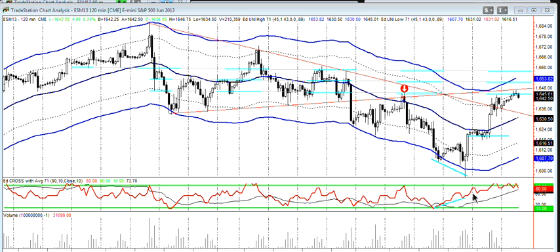So Class A divergence right here, which we had picked up at the time, said, okay, should bounce. The question is how high. And once we start bouncing, nobody knows how high. Absolutely nobody. That's what makes trading. But we know where targets will be step by step.